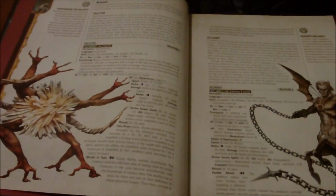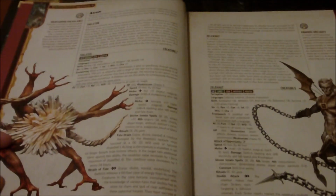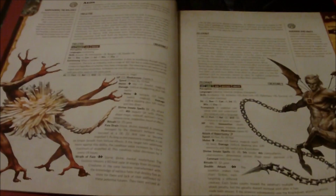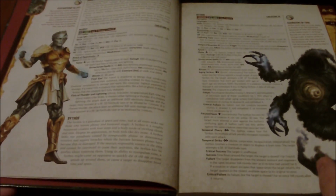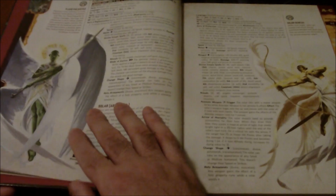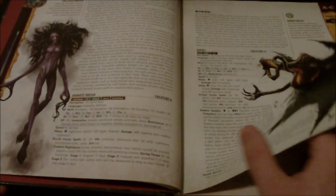So we have these Aeons, and I'll try to get as much in frame here as possible. And, again, like everything else when it comes to the 2nd edition Pathfinder, there's just some awesome artwork in here. Angels. Including the Planetar and the Solar. Well, yeah, there's a level 23. So yeah, just a great mix of things in here.